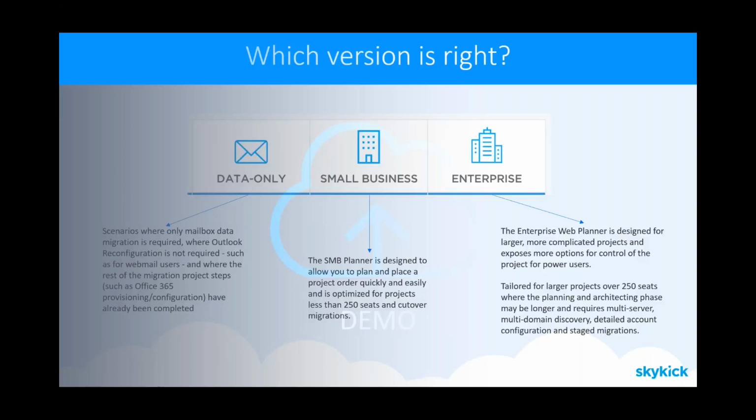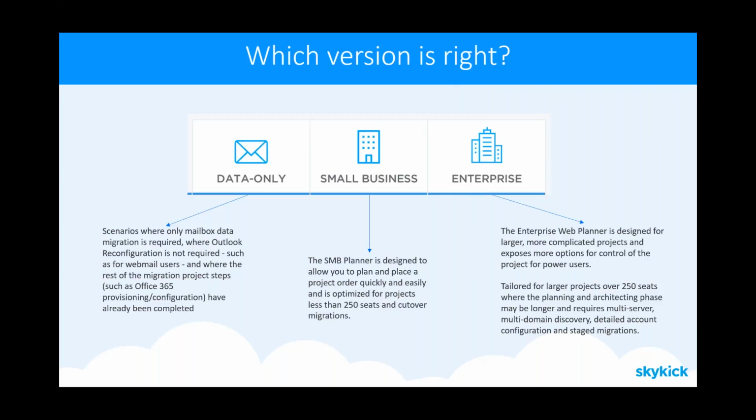Now, there's 3 versions, as I mentioned. Data only, which is very basic, small business or SMB, which I showed you, and then enterprise. And just to cover the enterprise project, the real difference on that is if it's a more complicated mail system, or if they require staging for certain mail platforms, where some users need to be moved on different days. We'd recommend you use the enterprise project there. As you can see, the small business one has a lot of features, but the enterprise one will be more useful, particularly if there's more than 250 seats as well.